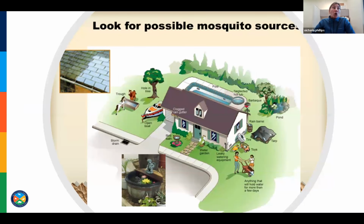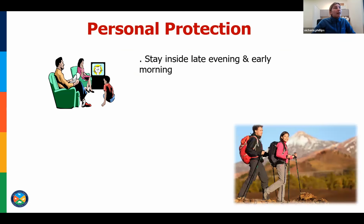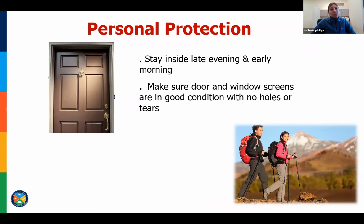And then around your home, you can look for possible mosquito sources. You can see a ton of them listed here. So open boats, things that sit out that are accumulating rainwater, those are breeding sources. Tires are great for Aedes mosquitoes. We have neglected pools, neglected hot tubs, ponds, anything like that that's going to create that stagnant water. Rain gutters are a really popular one. If those get clogged, then you create that stagnant water above your house, and then you have mosquito breeding in there. But lastly, how do you protect yourself?